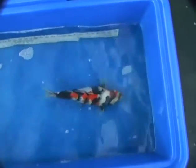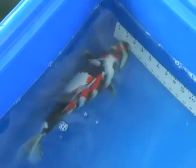Lucky for me, the new owner of this Nisei Showa decided to wait and let me take her to the first American Breeder Show in May. Then he'll take her on to his pond from there. This means I'll get to enjoy her here for a couple more months.